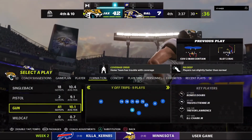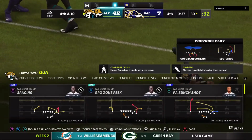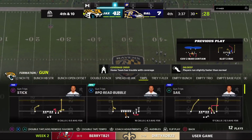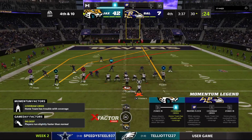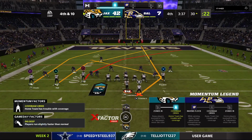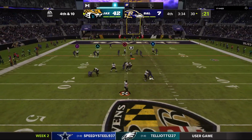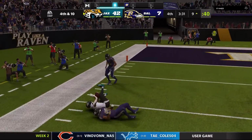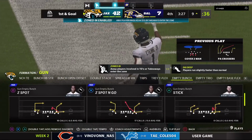And that is incomplete. But the pressure there on 3rd down, forcing the errant pass. 4th down coming up. And with things looking pretty good on the scoreboard, they're going to keep the offense out there and go for it here on 4th. And they'll try and throw for it with Lawrence. He's going to have his running back. It's complete. And they move this all the way down to the 9.